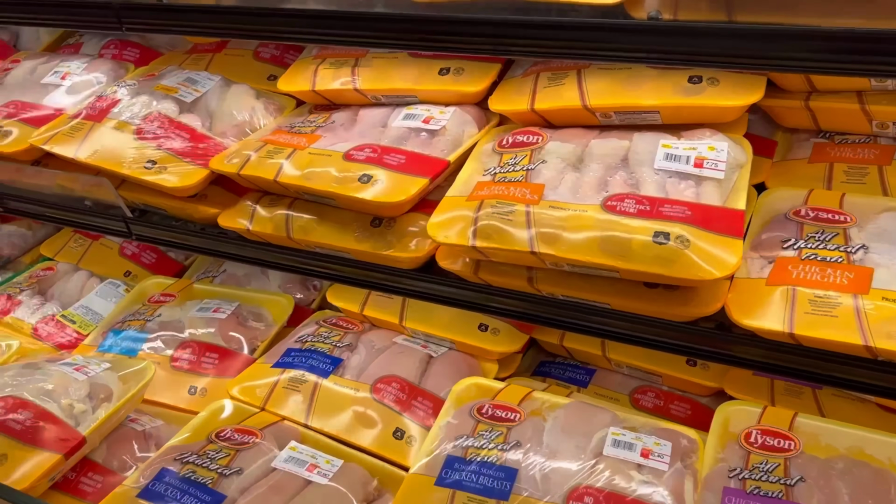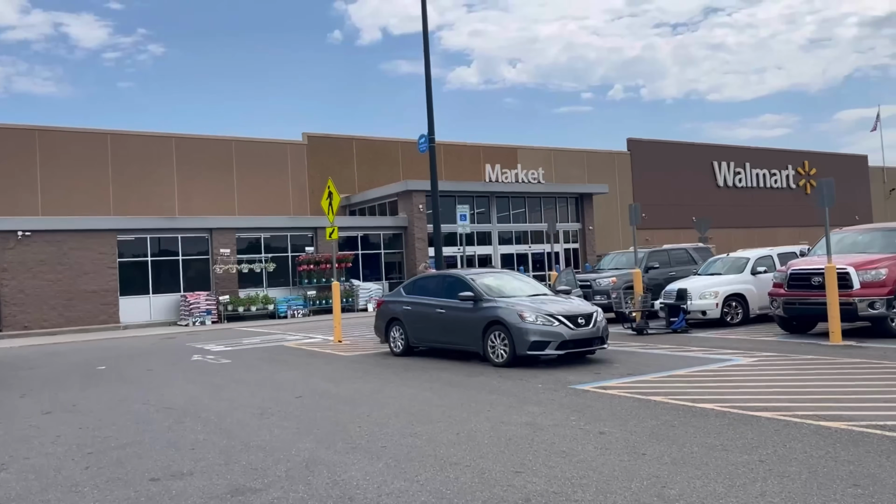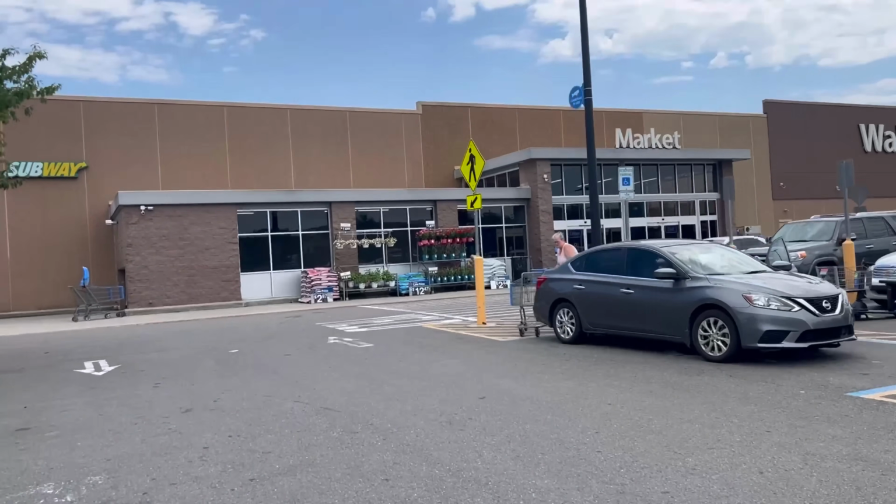Look at everything. Last stop. Okay, now I'm at Wally World and I want to start building my meal plan around what I already have.